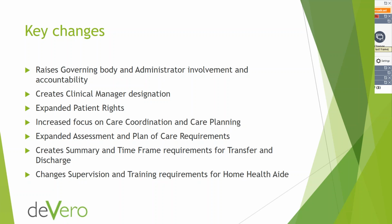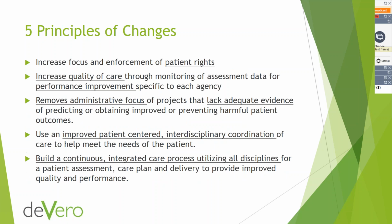That is a specific new area in regard to the patient's rights and the comprehensive assessment. And then supervision and training of your home health aides are the main key points that you'll need to take away from this presentation. There are 5 principles that are stated in the opening remarks of the conditions of participation. They are focusing on the patient's rights, increasing the quality of care, which you may have picked up through value-based purchasing and other models, the 5-star that you're seeing and may be affected by, definitely 5-star, but the value-based purchasing depending on where you are attending from.